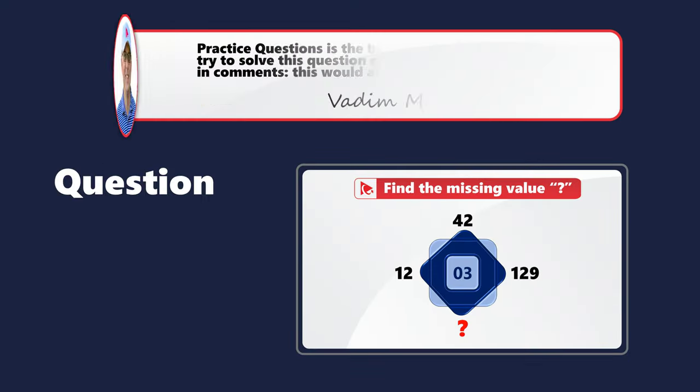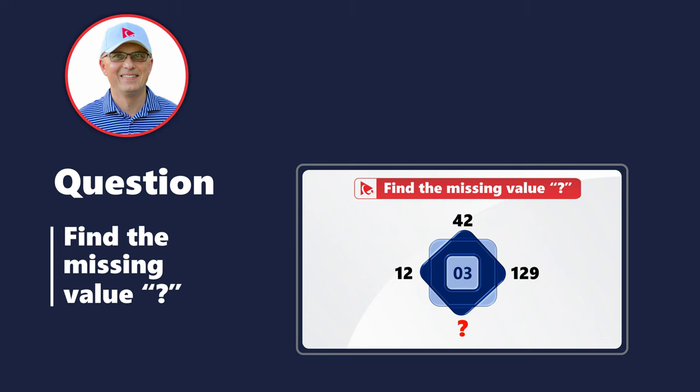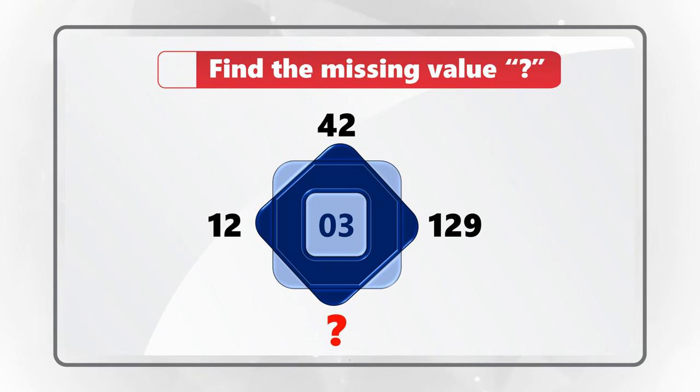Here's the practice question for you to test your skills and knowledge. In this question, I am not going to share with you the solution, but instead I am going to ask you to solve this challenge on your own and post your answer in comments. This way I can give you my feedback. Take a close look to see if you can find the missing value.